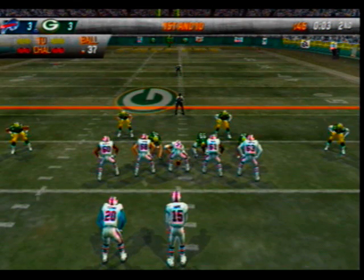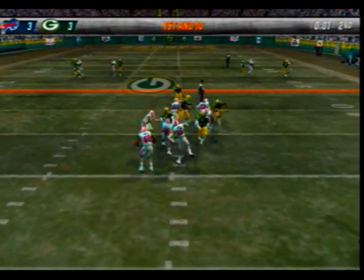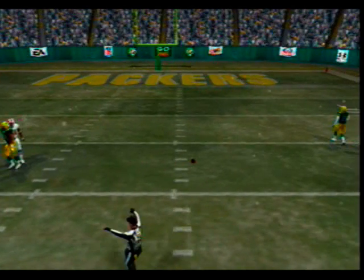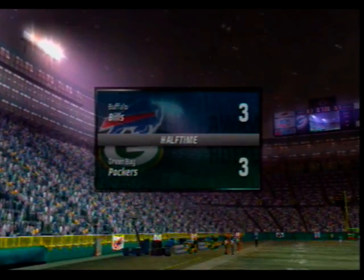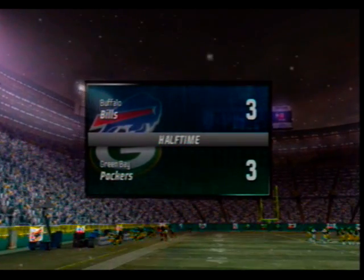Out of the shotgun. Going deep. Knocked away. They'll go to the locker room with the score even. Green Bay, 3. Buffalo, 3.